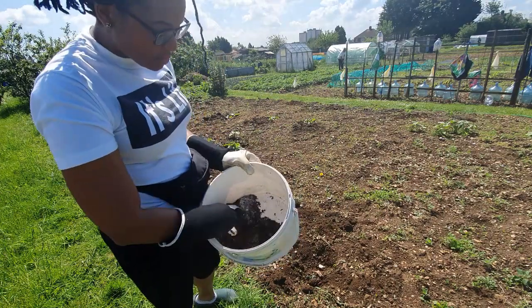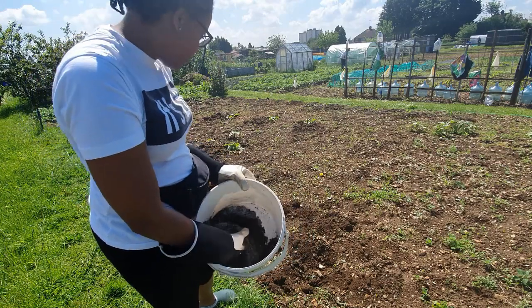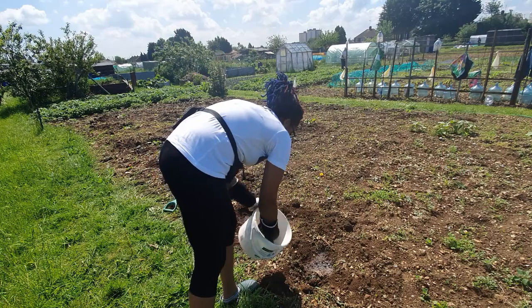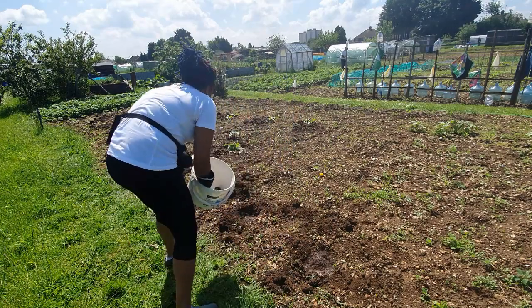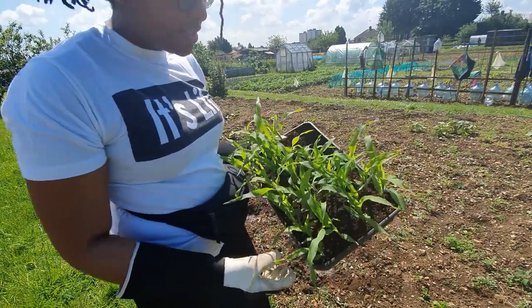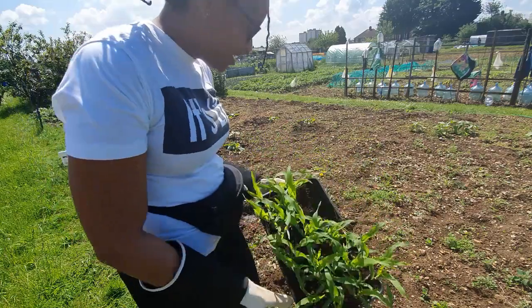Multi compost soil and ash, so wood ash is in here. I'm being quite generous. So this is my second attempt at doing it, but I'm going to see if I've improved a little.